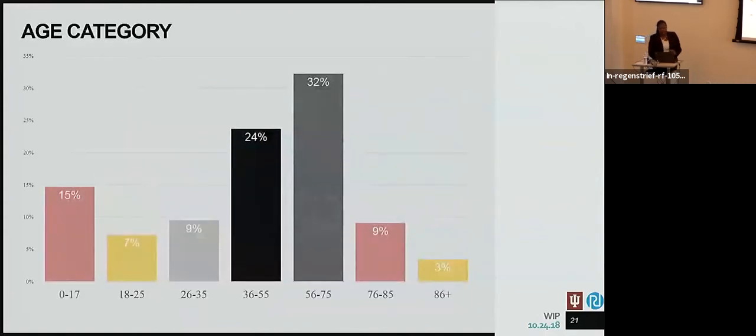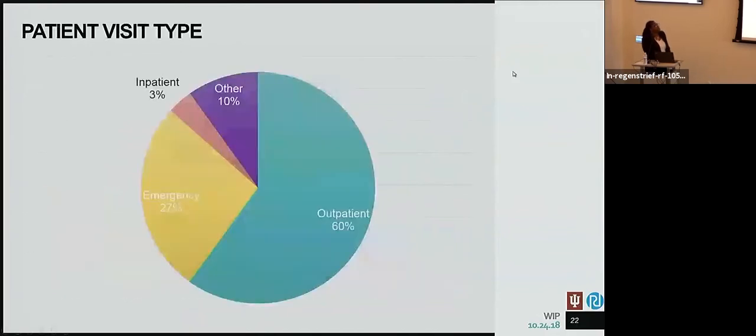And then the age category, the majority was 56 to 75 years old in this particular population, traveling outside their home areas. And as far as the patient visit type, we have outpatient being the highest percentage at 60%, and then emergency is next, followed by others, which were like obstetrics, there were some patient and readmission in there, and then inpatient at 3%.